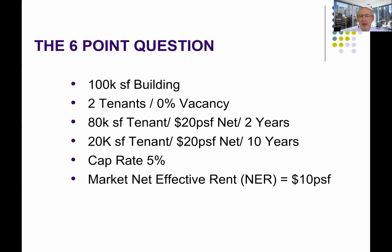This is a great way to see how, with a bit of information and a bit of knowledge, it can help you make a lot of money in commercial real estate. So here's the situation. You have a 100,000 square foot building. The building has 2 tenants and no vacancy.